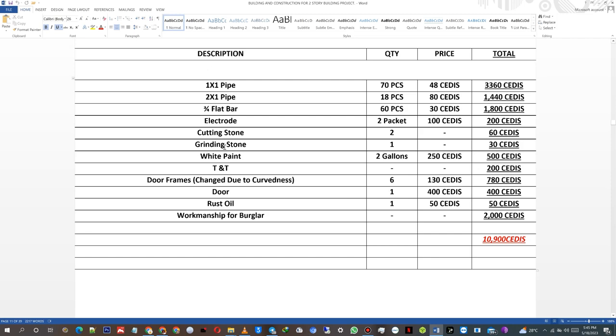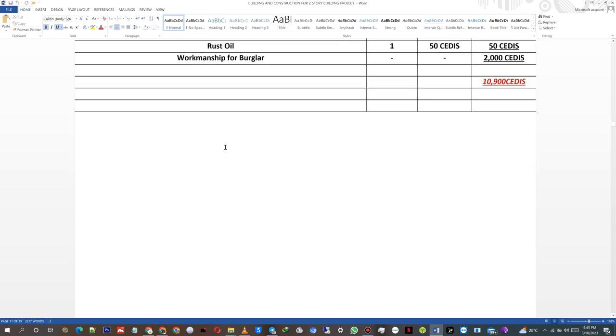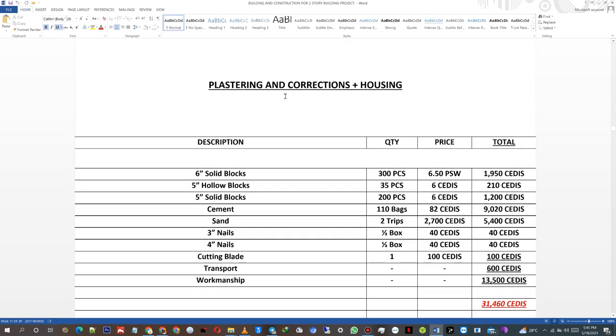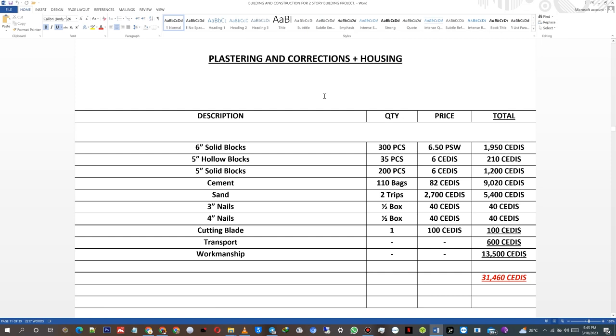Okay, so which is cool, right? Yeah, let's move to the other stage. So this is the plastering and the corrections that you see on the screen.